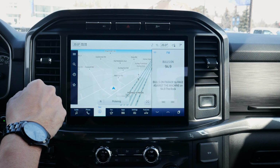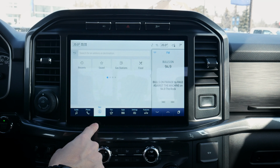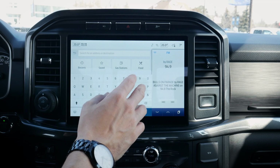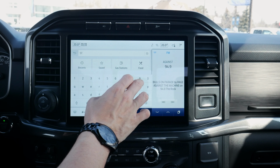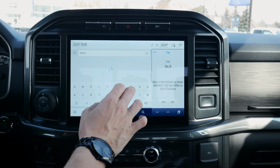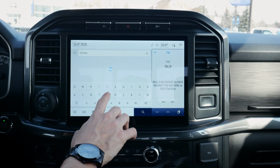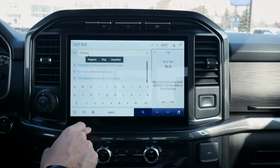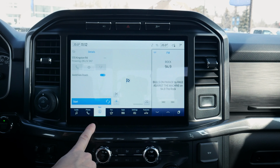Moving back and back again, we can search for addresses a few different ways. So we can look at our recents, we can go saved, gas stations, food, whatever the case may be. If we start just randomly typing in an address, going to give it a second. And as you can see there, it's given us a few suggestions. We're just going to hit one of these things.